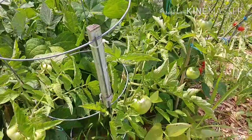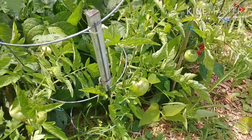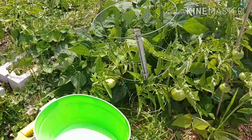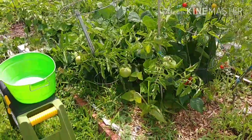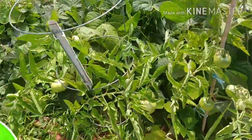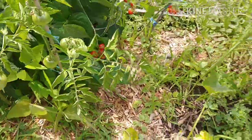The green tomatoes are probably that one there, that big one. That's probably ready to pick. I don't like to let them get red because I use them as fried green tomatoes. So I might just pick that one today. I might let it go a couple more days, but I don't want it to start getting red. I think it's on the verge of trying to get red, so I might go ahead and pick that one.